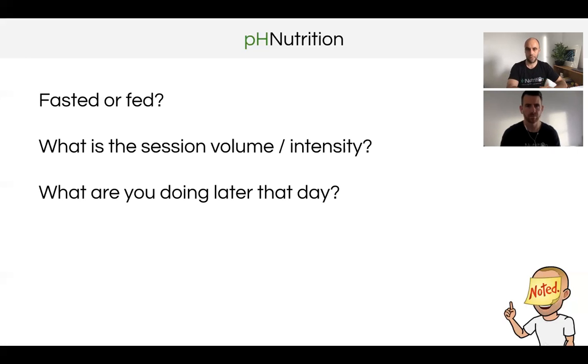how can they approach maybe adding something in to ensure that they get the most out of both of their sessions? Yeah, so for the first session, I think I know personally and clients that we've worked with, having just something so they're going into that session in a fed state provides the body with circulating energy. Not only for that session, but again, it's money in the bank for later in the day.